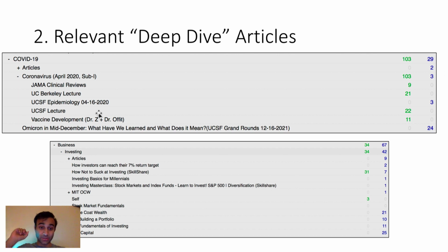So you'll see that I actually create a lot of COVID articles. Anytime I read COVID news, I create overviews related to it. I also do a lot on business, right? I read a lot of articles related to investing. I read a lot of articles related to entrepreneurship.